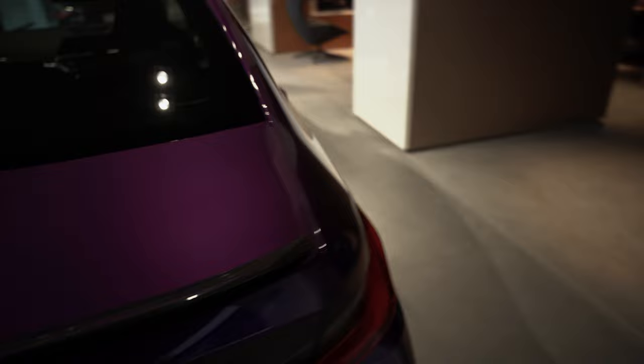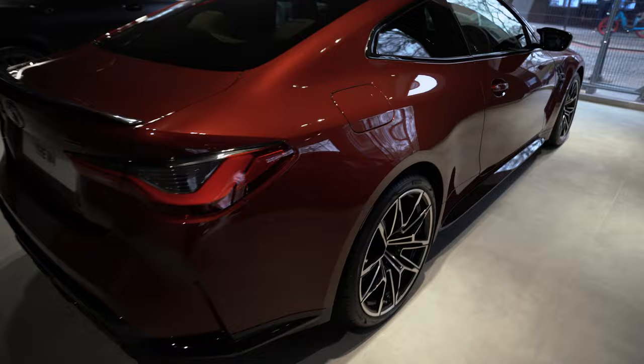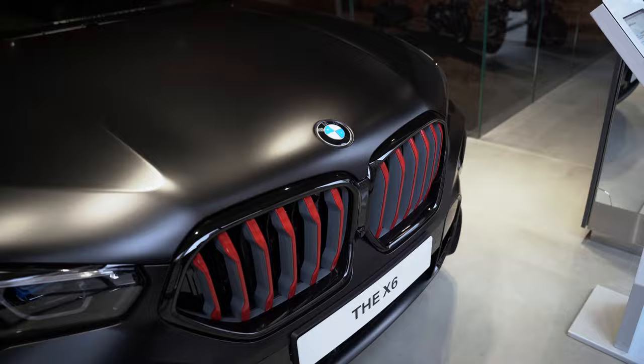There's also an M4 in a very deep red. Don't actually know what colour this one is. Again, fully loaded with carbon. Take some photos of these from the showroom, and then a satin black. What is this? X6. Not sure what I make of the red.